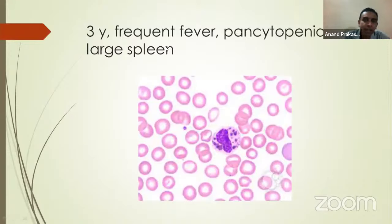So this is a child who's having HLH with recurrent fever, cytopenia, and a large spleen. HLH, Chediak Higashi. In Chediak Higashi, you will get granularity in the white cells.